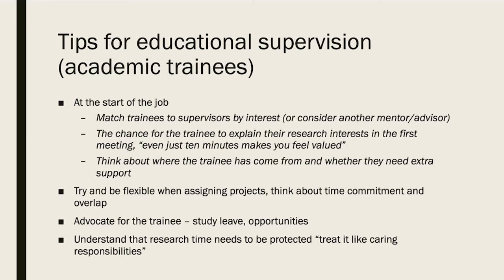The protected research time, a couple of people commented on this and the fact that clinical responsibilities tend to bleed into that. One academic trainee I talked to said, I'm viewed as someone who's just there 2 days a week and doing nothing the rest of the time. But in fact, I'm there 2 days a week and then I'm doing my academic work.